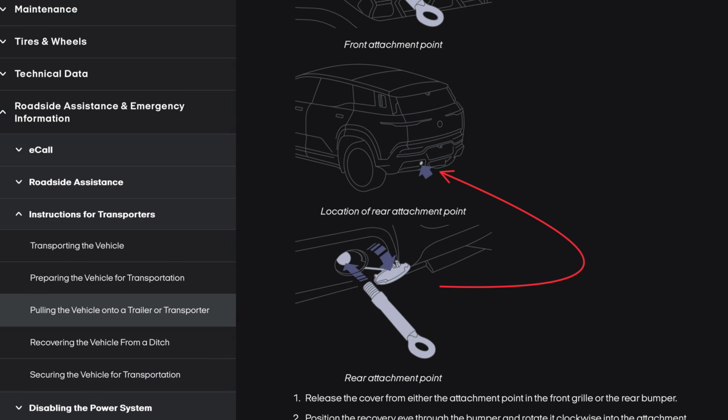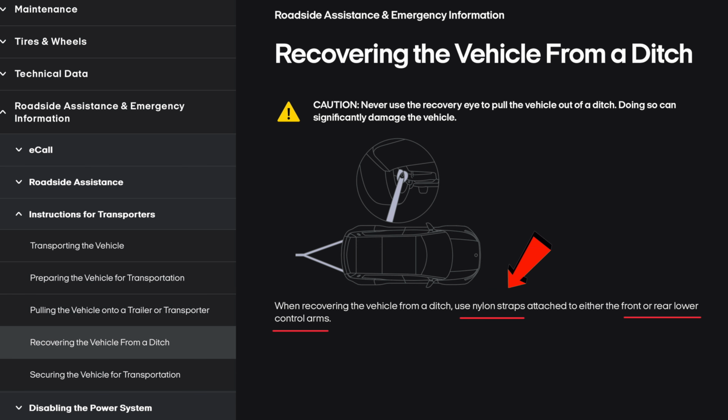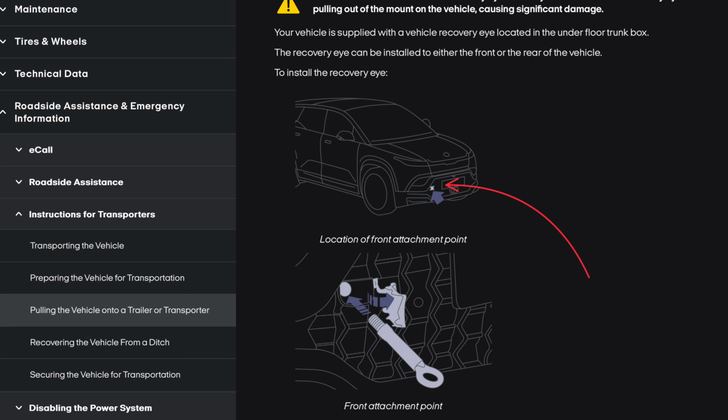Speaking of roadside assistance, let's talk about transporting the vehicle. Don't use the recovery eye to pull the Ocean out of a ditch. Use nylon straps tied to the lower control arms. If you do decide to use the recovery eye to move the vehicle, it can be mounted on the front and the back.